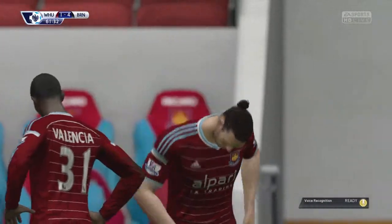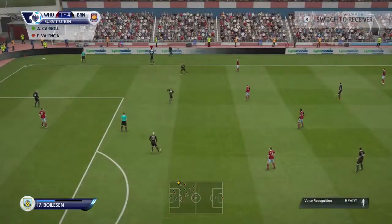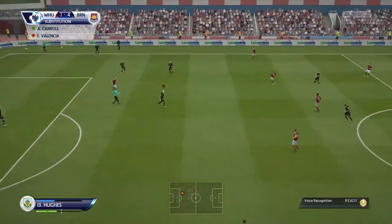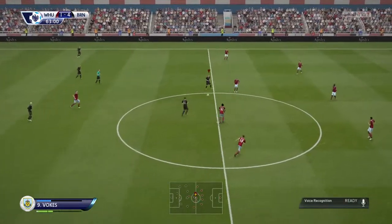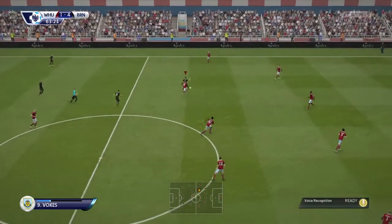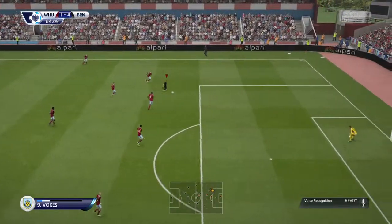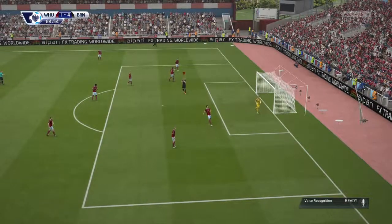No goals for Enner Valencia. And they brought on Andy Carroll. I don't think he can change the game at 4-1 down, but he'll have a go. That's one good thing. He'll have a good go. The young Geordie. Here's Boakes. Easily into the penalty area. Boakes. Goal kick.